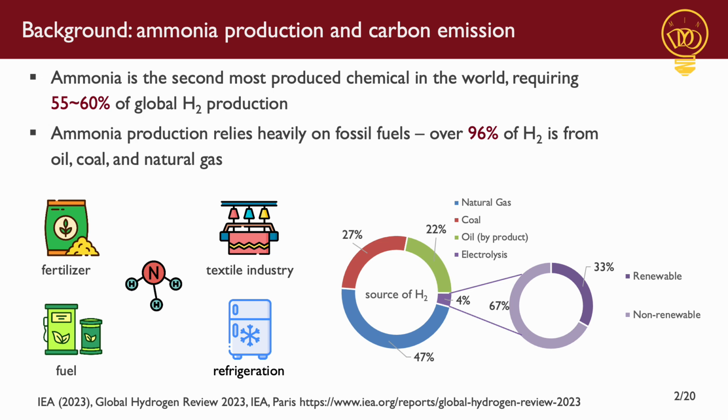Ammonia is a chemical that is widely used across multiple areas and is now the second most produced chemical in the world. Nearly all ammonia synthesized today is made through the Haber-Bosch process, requiring roughly 60% of global hydrogen production. Over 96% of this hydrogen comes from oil, coal, or natural gas, with the remaining 4% from electrolysis. Even among the hydrogen from electrolysis, only 1/3 is powered by renewable energy. So due to this high dependence on fossil fuel, ammonia production contributes about 2% of the total carbon dioxide emission.